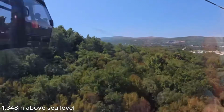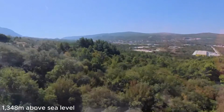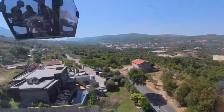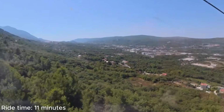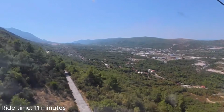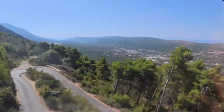After a quick 15-minute ride from the port, we arrived at the base of Kotor Cable Car. It opened in 2023 and climbs over 1,300 metres up Mount Lovchen in just 11 minutes. The views over Kotor Bay are absolutely incredible. You can see the entire coastline of Kotor and even the airport.